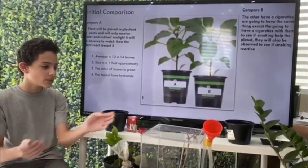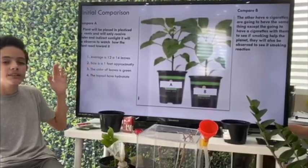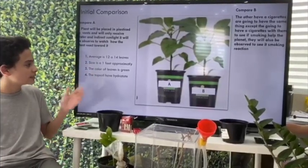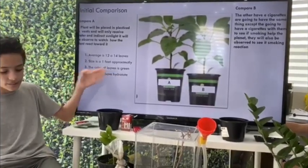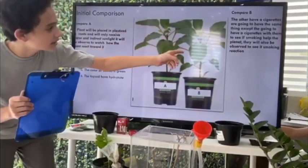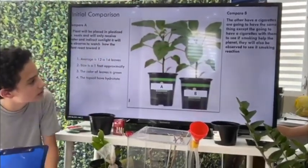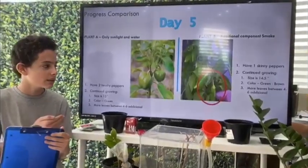Now here we've done it, we've done the smoker assembly, now we're gonna compare. The average one for comparing is 12 to 14 leaves. The size is approximately 1 foot, the color of the leaves is green, and the topsoil is hydrated. On here, the other plant with the cigarettes is going to have the same things except the cigarette. Then its smoke affecting the plant will be observed to see its reaction, so it can be easier to manifest.